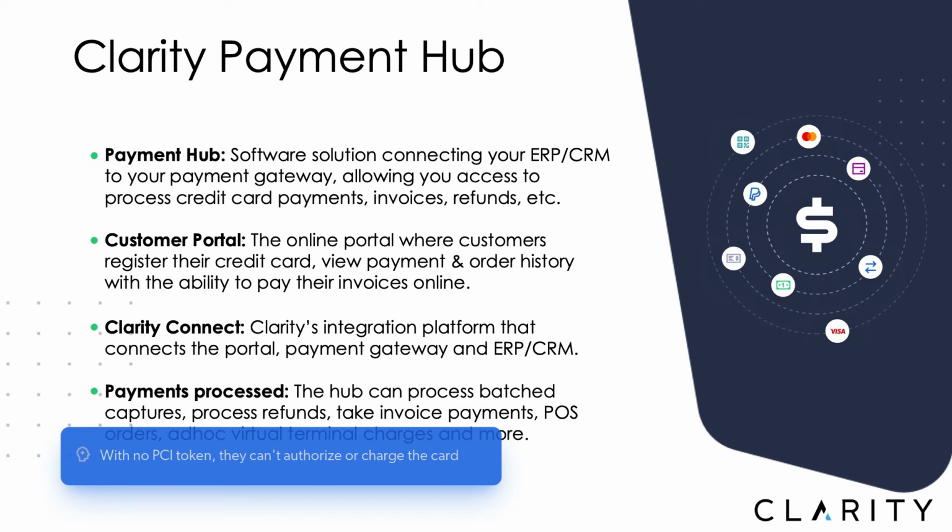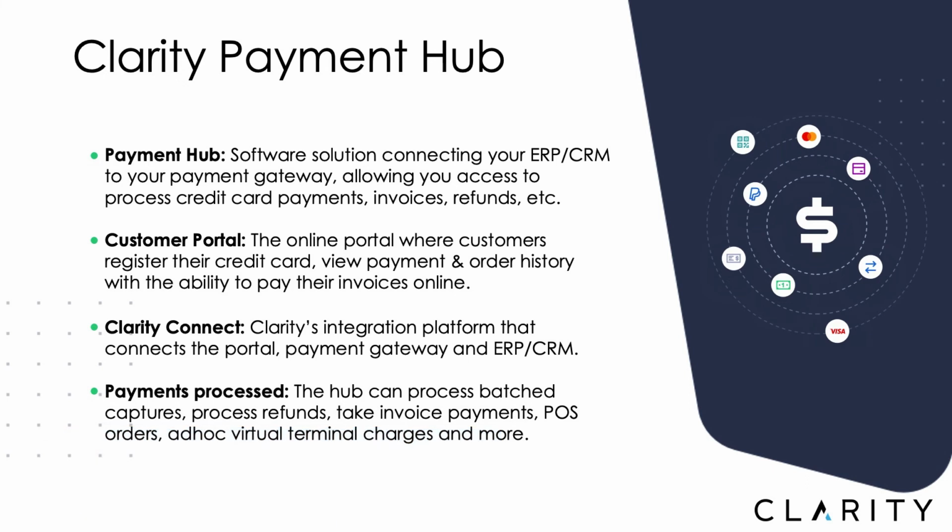And when they try from their ERP to batch process all these things once they've been manufactured, they have no connection to the payment gateway. They have no token. They can't charge the card. They didn't do an authorization or pre-auth to know if the charge is even there. So they're trying to manually take care of all these payments.